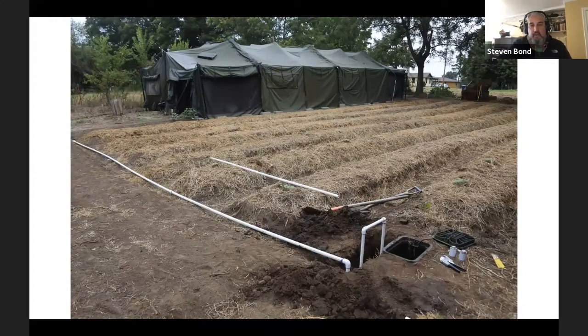So here's a very simple system at my home site. I have a little subsistence place there where I grow produce from year to year, and you'll see in the bottom right hand corner.